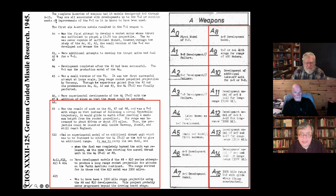They note that the A15, however large that would be, probably never progressed beyond the drawing board stage, but they don't make the same caveat about the others. So it's a very open question, just how far did they get in building rockets that were just exactly how big?